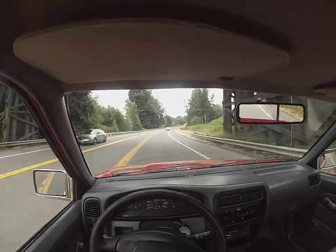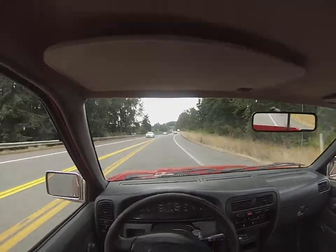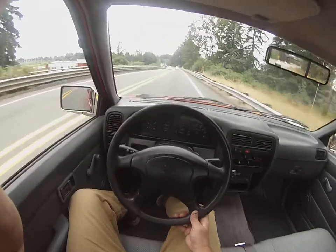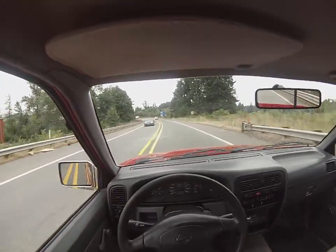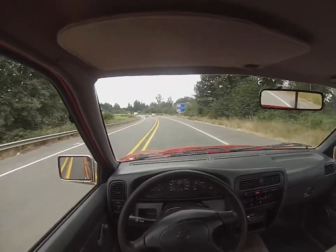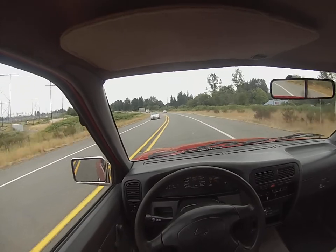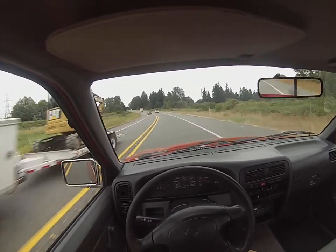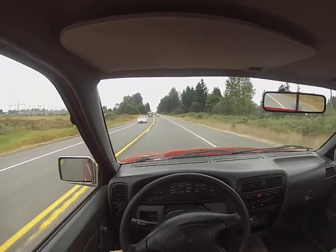Just giving it like quarter throttle, like I'm just looking to get out on the road here. And you can see the RPM gauge. Hopefully you guys can see the gauge and the speedometer. 60. There is some traffic. See if I'll let off the gas here a little bit. But you can see it just goes really nice and smooth.